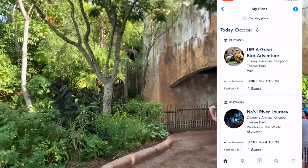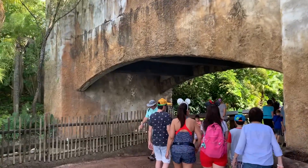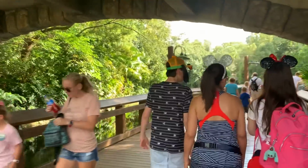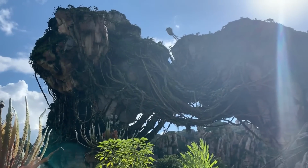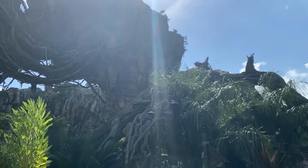But while I was in the theater getting ready to watch the show, I got onto the My Disney Experience app again, toggled around a bit, and I was able to get a Navi River Journey FastPass, which already happened while I was in the show. I'm headed down to Pandora now on that kind of secret pathway between Africa and Pandora. It's not really secret, but a lot of people don't use it, so it's kind of secret. Anyway, got one of the Pandora ones, so that's very exciting, and that's where I'm going right now.